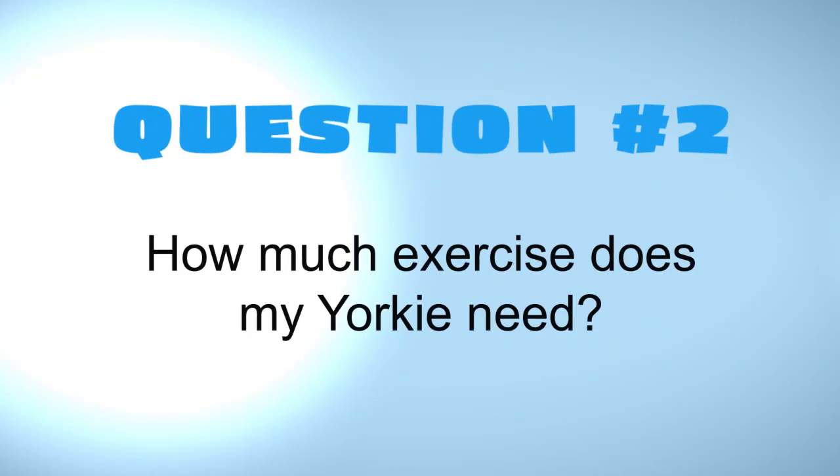Question number 2. How much exercise does my Yorkie need? Your Yorkie should be taken for walks a minimum of once per day, although twice daily is recommended. Once in the morning and again in the evening is a good practice. The actual time of the walk isn't as important as having a schedule. You'll find all breeds to be better behaved when they have a daily schedule.